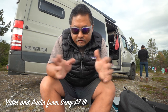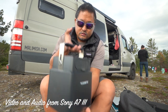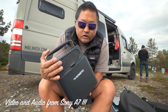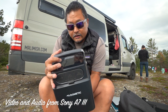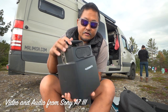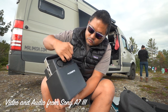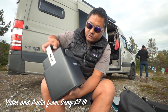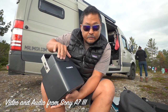To charge this, I either plug it into the inverter in the van when we have plenty of sunlight, but recently we also got this. This is a Dometic PLB-40. It is a 40 amp hour, 480 watt hour lithium iron phosphate battery pack. It's awesome because I can charge directly through the 12-volt output ports, and I can also charge it through the DC input ports off of the cigarette lighter when I'm driving.